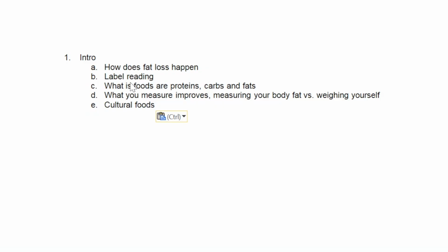I know most of you guys have already gotten gym memberships, have already started to become active, which I'm super, super proud of you. Congratulations for already taking a step towards better health. But now I just kind of want to fine tune and come in and help you guys a little bit more. So today we're going to be talking about how does fat loss happen, okay?